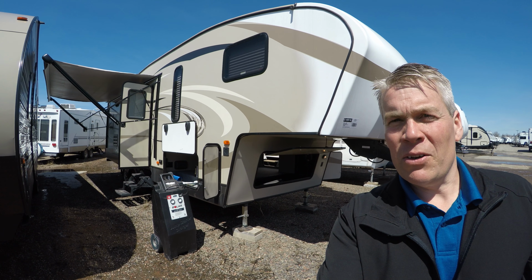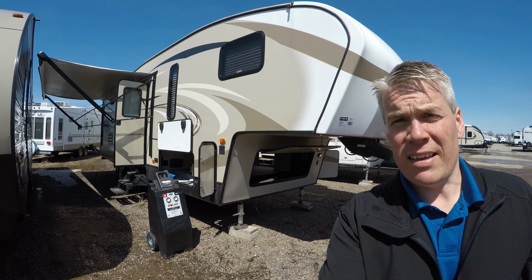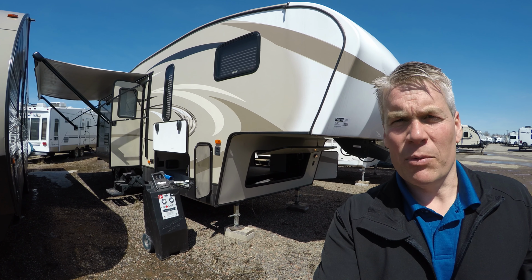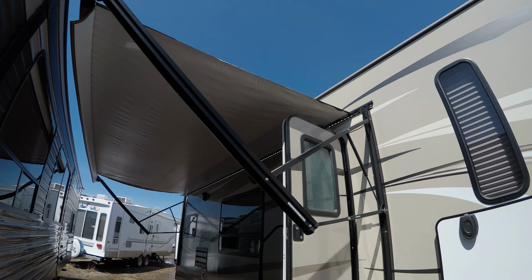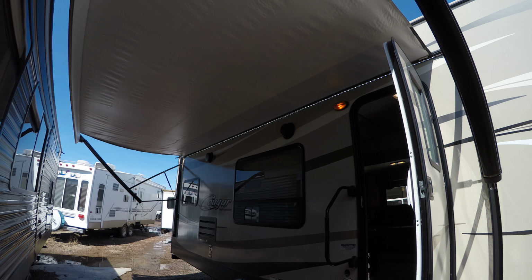Today I want to do a short video of our used 2016 Keystone Cougar X-Lite, and this is a 27 RKS. Walk around the outside of this fifth wheel, we'll show you the inside, and we'll see what you think. I talked to the salesman that sold this new, and he said that the person who bought it had some medical issues, and so really didn't get to use it.